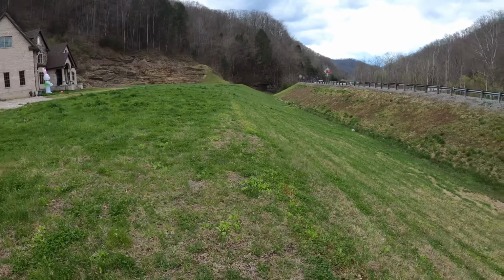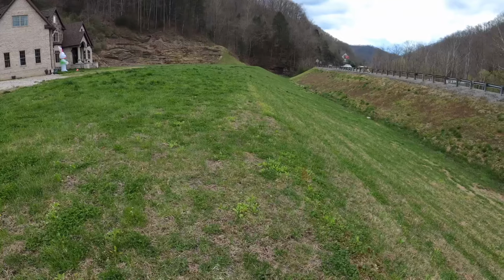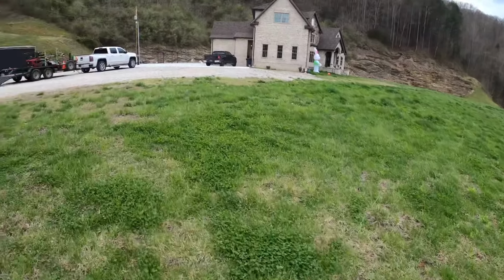This is the first time we've mowed this one this year. We do it every year. But hopefully we'll make it look good. I'll just try to get you some footage. Hang with me.